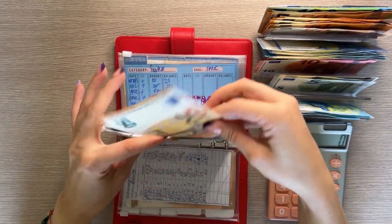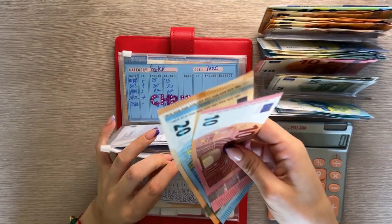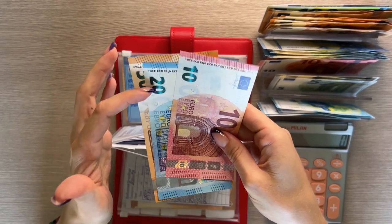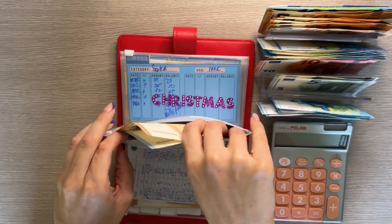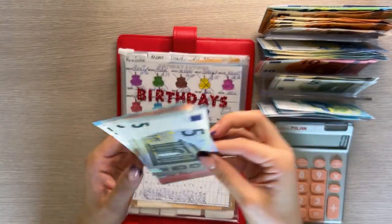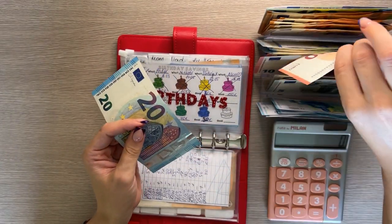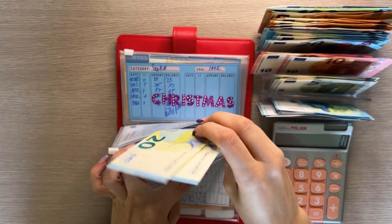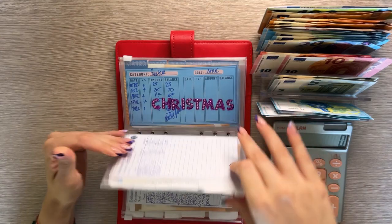Mom is empty. Dad has 2 50s. Family has 50, 60, 70, 80. Oh God, I was like, what is that? 80. So that can't be condensed. Friends have 20, 30, 35, 40. So that can be condensed for 20. That's for friends. And miscellaneous and others has a 5, so that can't be condensed.